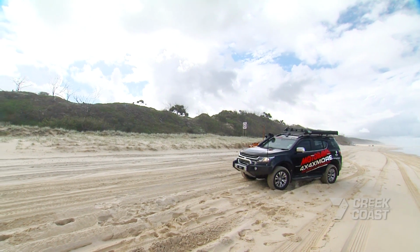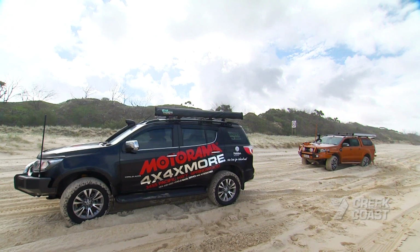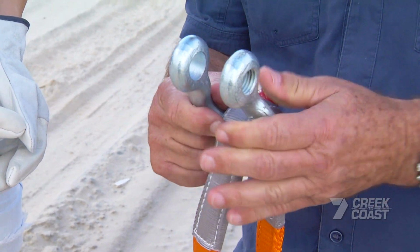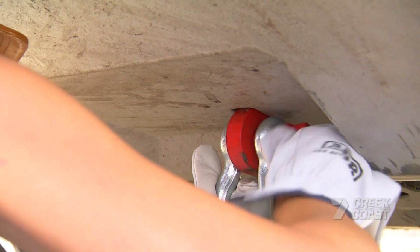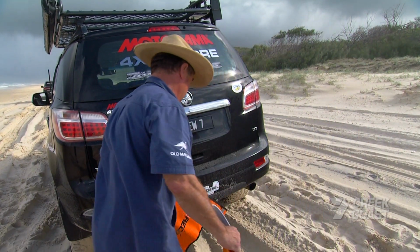Step one is my snatch strap training. With my car positioned in front of Roger's, time for the shackles. So you're going to thread that through there. Yep. Put it up to the big red recovery point. Yeah. Then you're going to feed this through and do it up. You have done it. Next step, attach the other end of the snatch strap to my car.